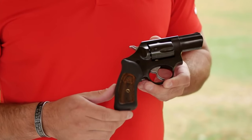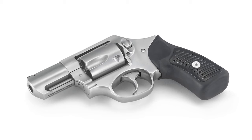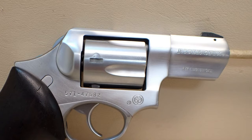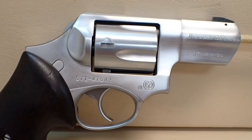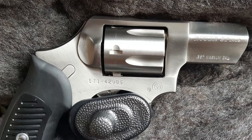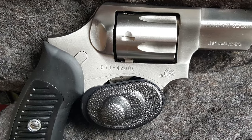In the case of the SP-101, the shorter barrel length means that the .357 Magnum won't reach its maximum ballistic potential. Nonetheless, it remains a formidable weapon capable of delivering a significant impact. The Ruger SP-101 has an MSRP of $919, reflecting its quality and capability as a top choice for concealed carry.